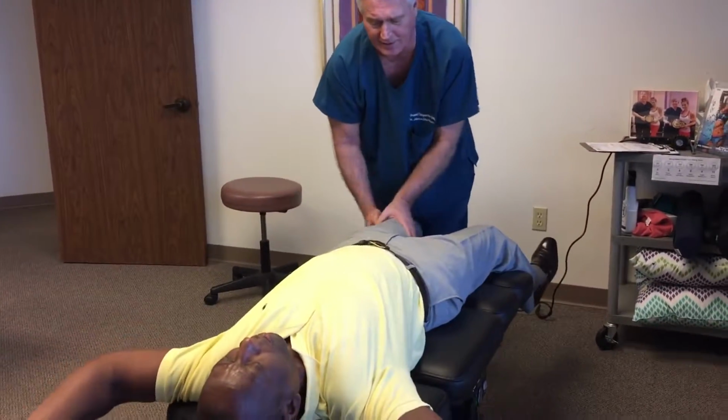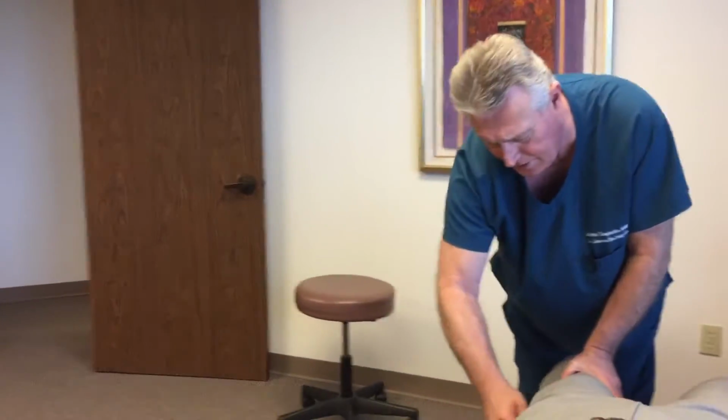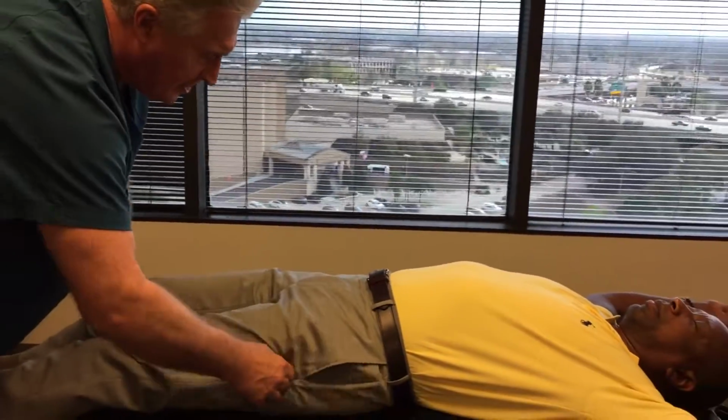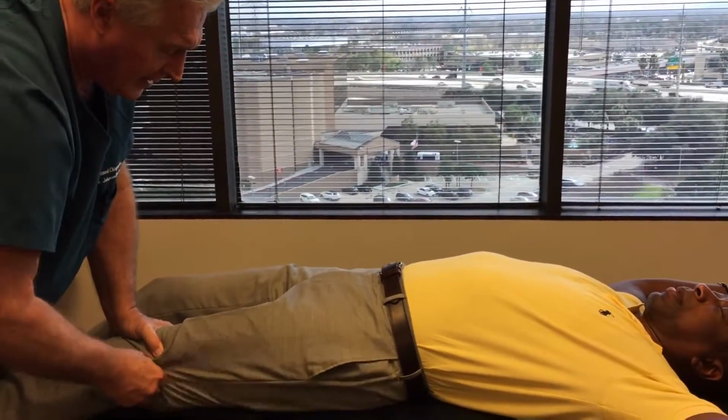There you go. Good. I'm actually going to work on this left IT band here too. TFL. This is not as sore as the right one, is it? Mm-hmm. No, it's not. Did you feel that pull all the way up into your hips when I pulled your legs? Yep, I did. Good.